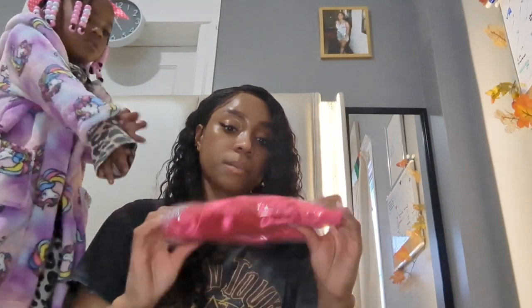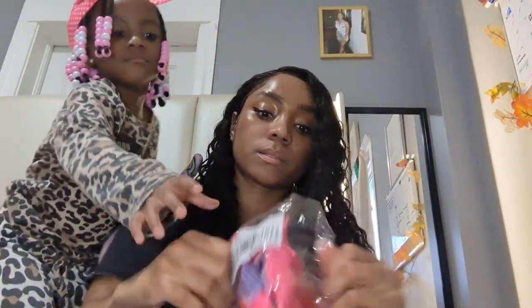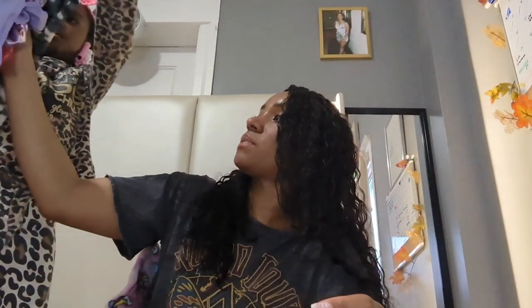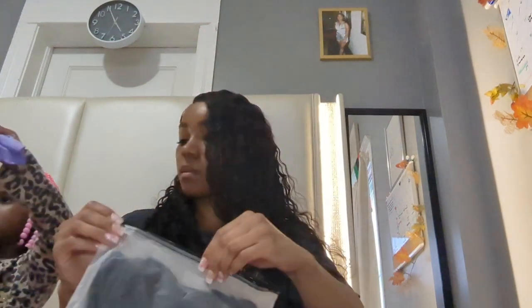Mommy. Oh, I got her some bonnets. Can you help me take this off? Take it off. Put your arm. Got her some bonnets. Are they for Daddy, too? Yes, that's for you. Daddy cannot fit that. I got her so much stuff, y'all.